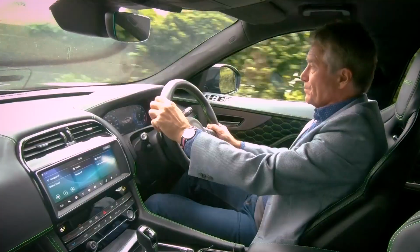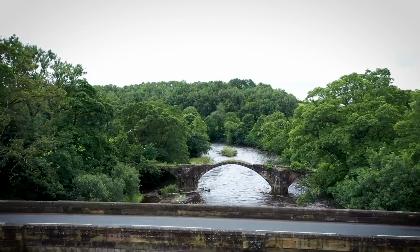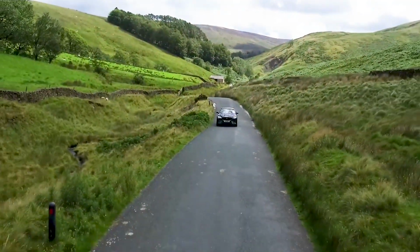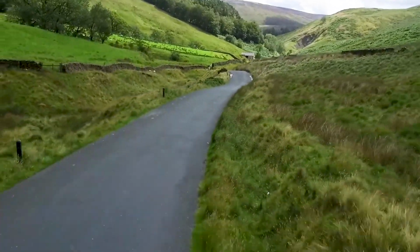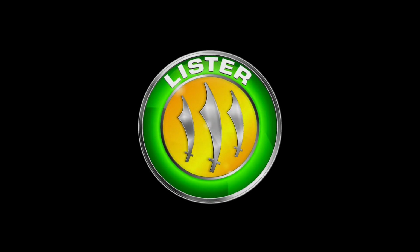has ever produced. Now, I'm not normally known as an SUV sort of man, but I think I'm about to become converted. The Lister Stealth. History, technology, speed, luxury.